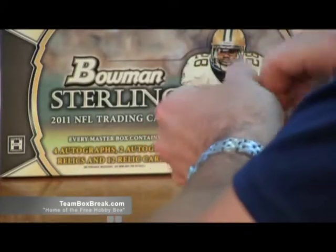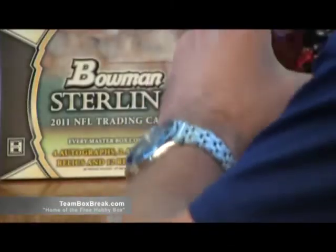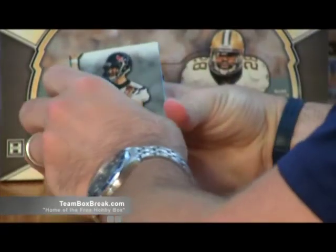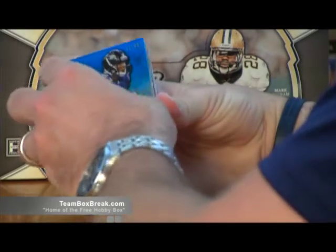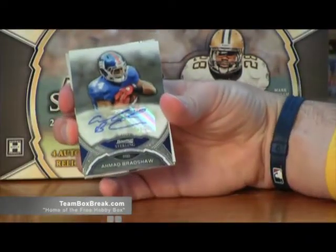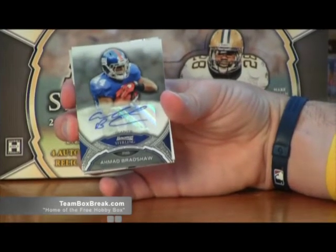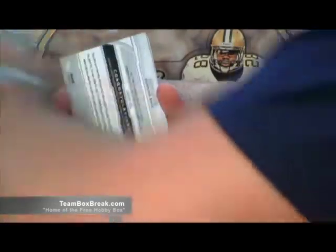Three packs left. We still have a triple threads and a five-star to go. You got a TJ Yates. Blue Refractor Tandon Doss for the Ravens out of 99. Your auto's an Ahmad Bradshaw. I didn't see that coming for the Giants. Josh C. in Team Group C. There you go, brother. First Giants hit.